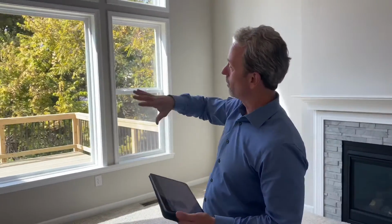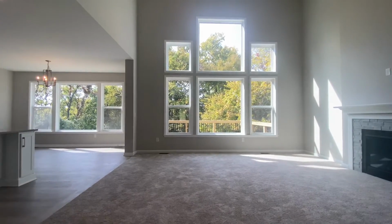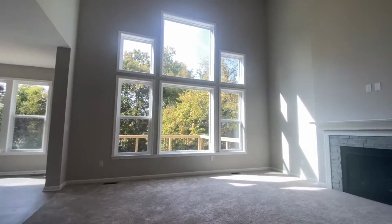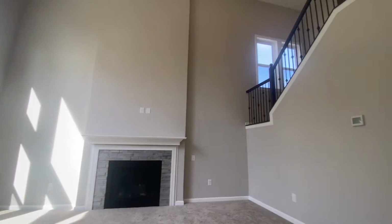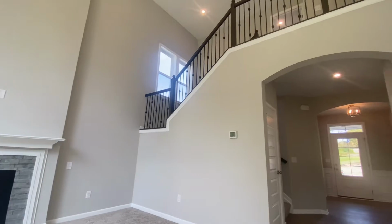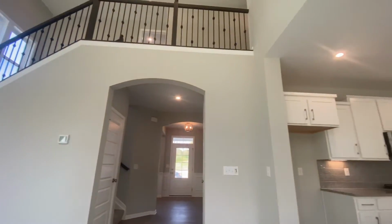Two-story living room with a wall of windows, and as you can see, a gas fireplace with a very nice tile surround. And again, the open concept with this large open feel makes the house feel even larger than it is. And you've got the open stairwell.